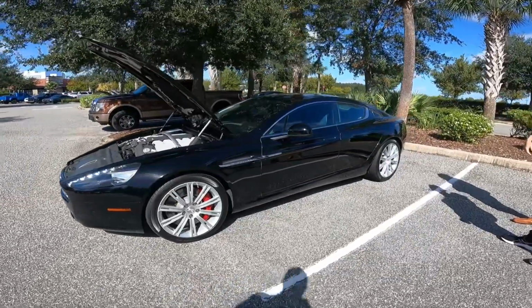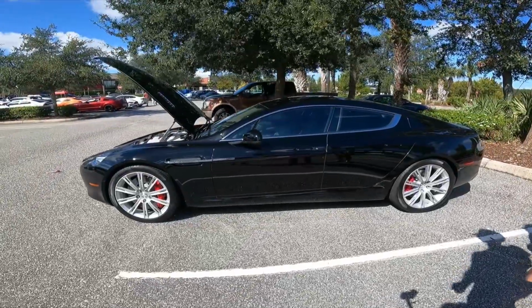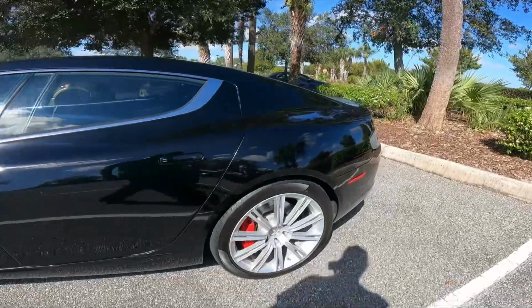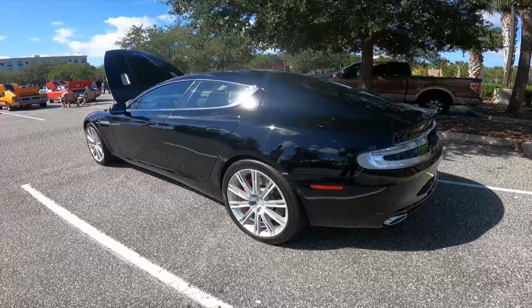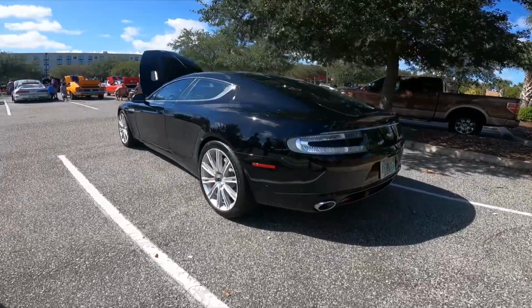All right. We're here with Abraham and his Aston Martin Rapide. Abraham, would you tell us a little about the car? Absolutely. This is a 2011 Aston Martin Rapide. It looks to be in excellent condition. However, this is actually what would be considered a high mileage car.